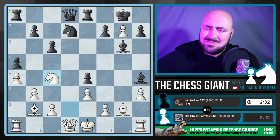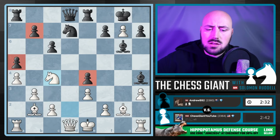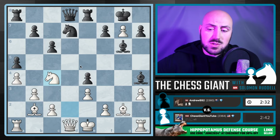I mean, goodness, that pawn on g7 is just annoying for black. A lot of advanced pawns, a lot of holes that we could kind of jump into and take advantage of. Of course, it's not an easy position to play because we have weaknesses as well, but I definitely think that white is a lot better.